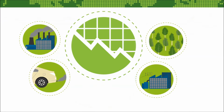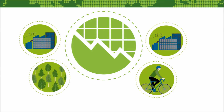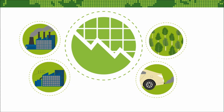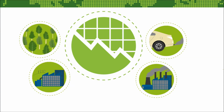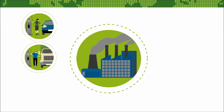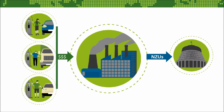Putting a price on emissions influences how businesses invest in assets and technologies that reduce emissions. Businesses that can't reduce emissions can buy reductions somewhere else in the economy or the world by buying emissions units. Some emitters can pass some or all of the cost of their emissions onto consumers. For example, when we buy petrol, a very small part of the cost goes back to the oil company to help pay for the NZUs that it has to pay to the government.